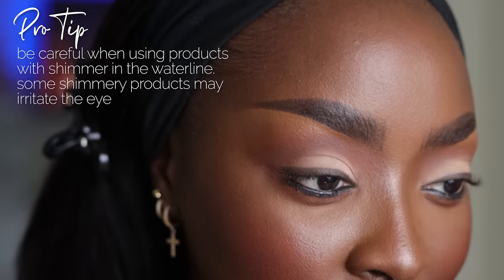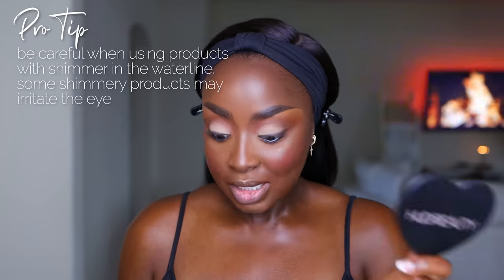Oh, and now that I'm looking close, I can see a shimmer. Oh my. Now, I did not know that before, so be careful with liners with shimmer in your waterline because it may irritate your eyes. Thankfully, right now, I am not irritated, but I did not know that there was glitter or shimmer inside of this. What? I'm not going to smudge that at all. I'm gonna just leave it.